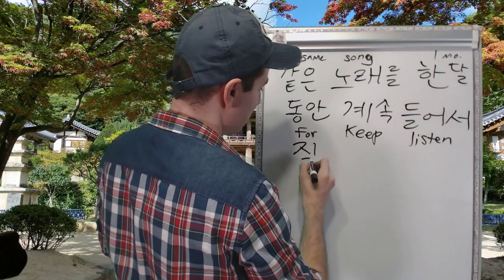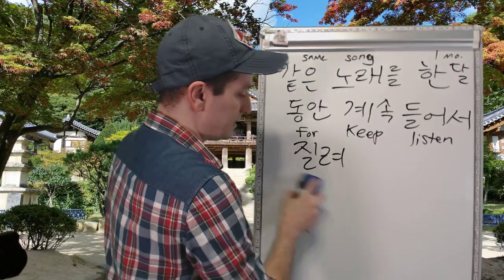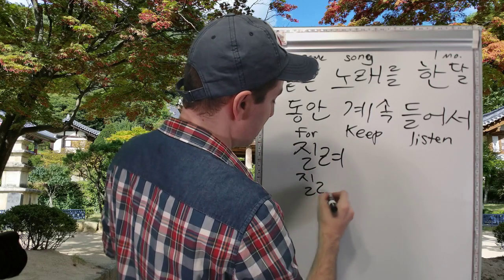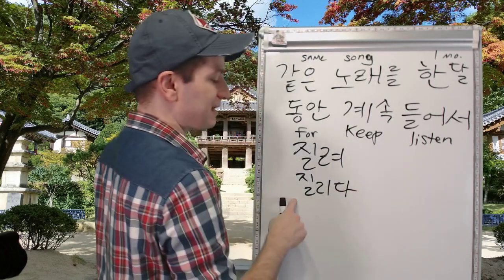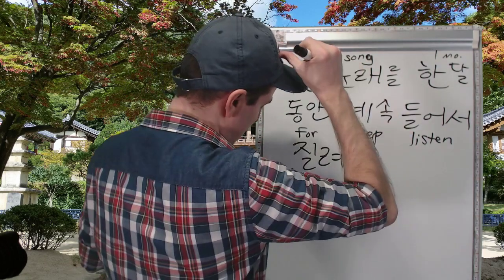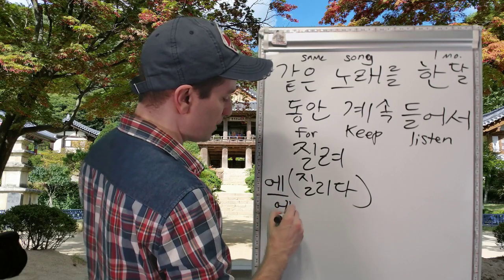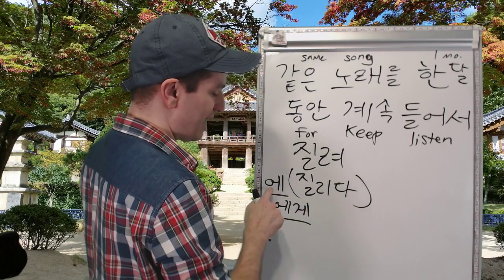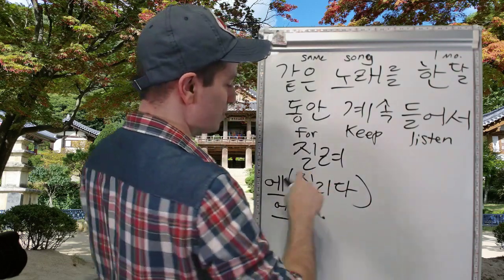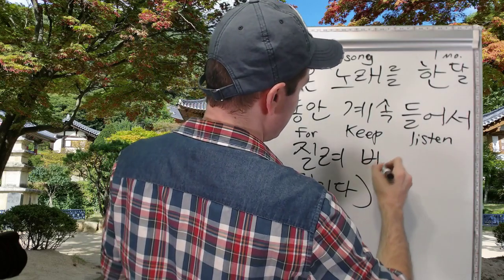And then 질리다, where I'm just going to write it conjugated. 질려 comes from 질리다, which means to get tired of something, to get sick of something. Typically they use this with the 에 particle, or if it's a person, they'll use it with 에게, as in to a person. So 에 for an object or 에게 to a person, if you're curious how to use this outside of the sentence. So 질리다 is to be sick of something. So 질려 버렸어.